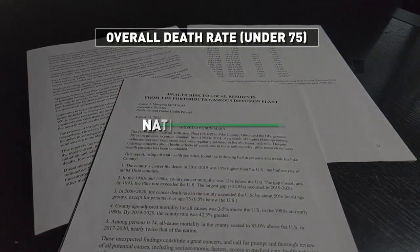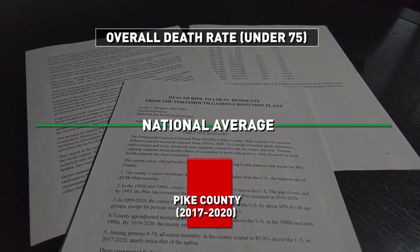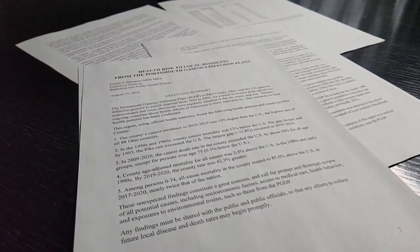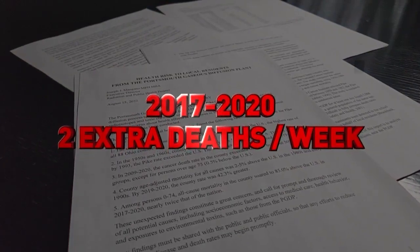And most shocking, the overall death rate in Pike County for people 74 years and younger from 2017 to 2020 is 85% higher than the rest of the country. Pike is almost double the death rate. The death rate in Pike County is so high that in pure numbers, it boils down to 2 extra deaths a week. That's alarming. It should be to anybody who is concerned about the health of its residents.